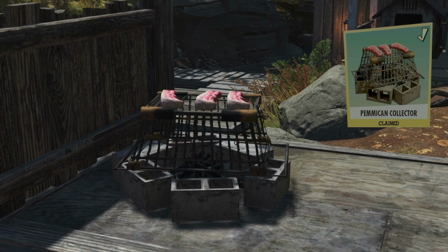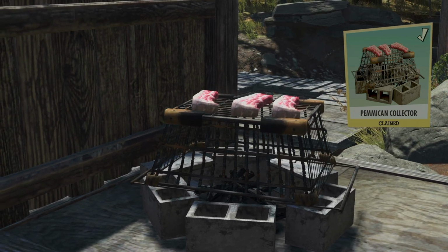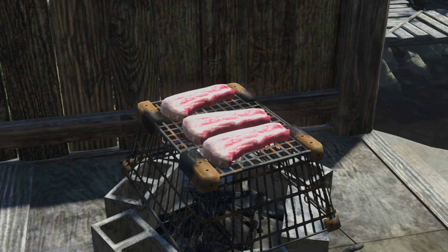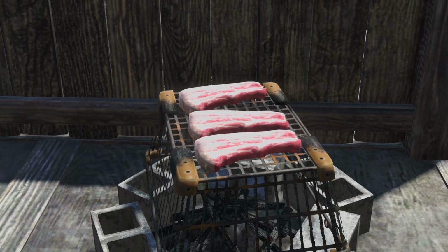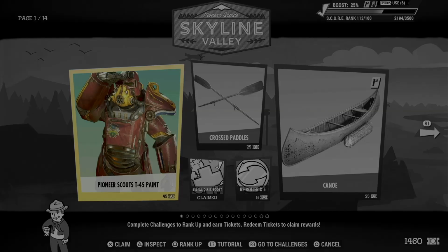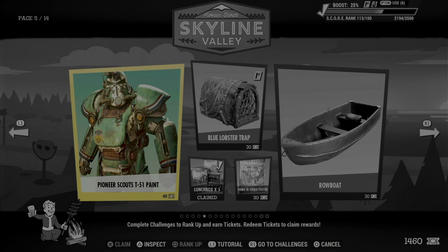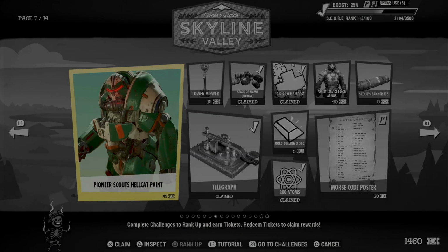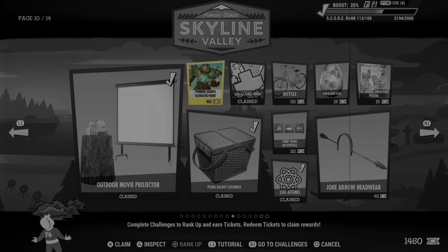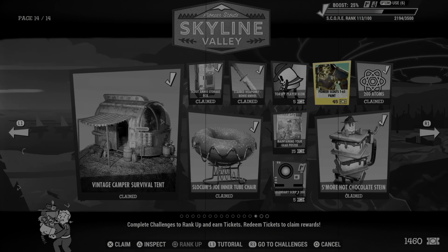And of course the pemmican collector. I always make fun of it because it's 3 slabs of bacon on an open fire, and that's not at all what pemmican is, but it does actually produce food that never spoils, and it looks really cool. There are a bunch of really beautiful power armor skins scattered throughout the scoreboard. If you're into power armor, make sure to go back and collect them all. That's it for me though, at least item-wise. Besides, of course, I enjoyed the atoms and the gold bullion that I picked up along the way.